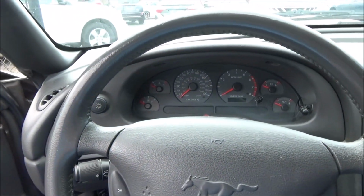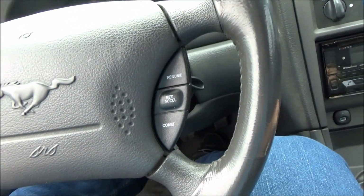But now that we're behind the wheel, let's go ahead and start the engine and listen to that Magnaflow exhaust.